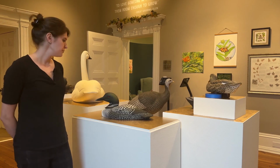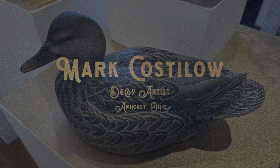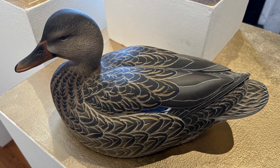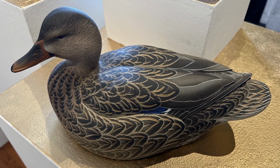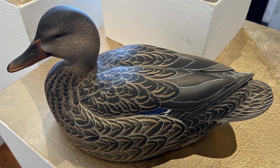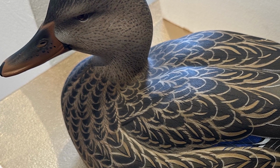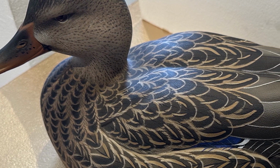This loon decoy was carved by Mark Castillo. Mark is not only an accomplished decoy carver, but he also happens to be the mayor of Amherst. Mark and his son are both avid hunters and huge advocates for wildlife conservation and habitat restoration. Together with his son, they work to restore habitats, including large parcels of land that they have purchased themselves. Mark comes from a long line of decoy carvers from Ohio. He learned much of his skills from the well-renowned decoy carver Bob Franta, also of Amherst, Ohio.